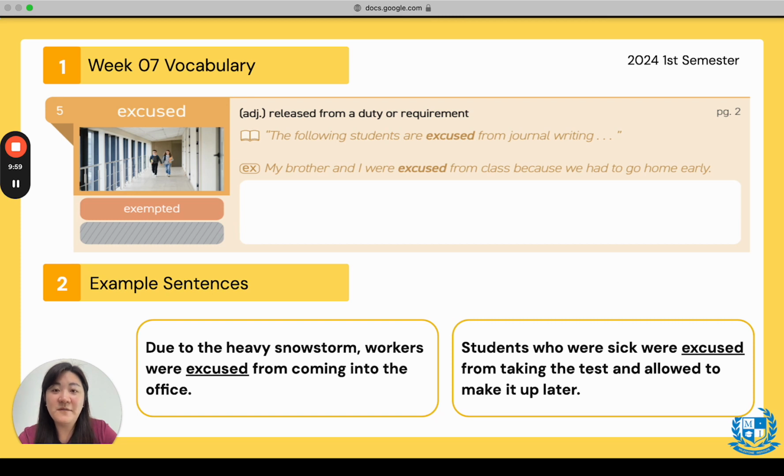In the book it says, the following students are excused from journal writing. Meaning, you don't have to do journal writing. Example, 1, 2, 3. My brother and I were excused from class because we had to go home early. I used to love being excused from class early when I was younger. I mean, we didn't have to finish the day at school. We can go home.